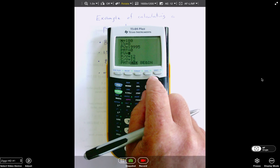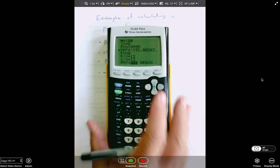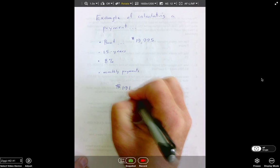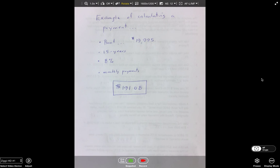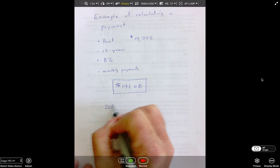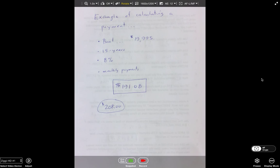We go back up to our payment, and we hit our green key. So guys, your payment will be $191.08. It's that easy. Now, what will happen is, chances are, whoever's trying to sell this to you and is financing it for you could possibly come back and say, well, you got a really good deal. We're going to give you a payment of $208.